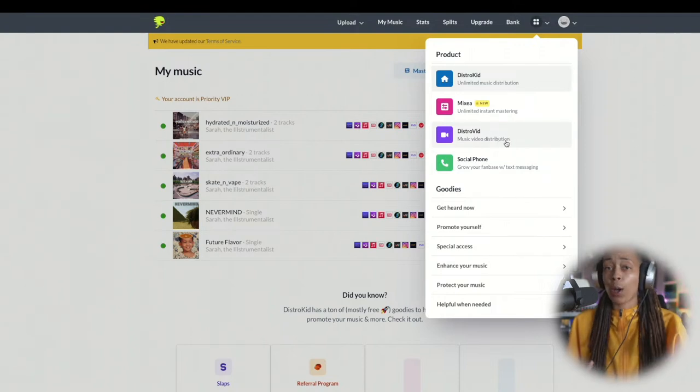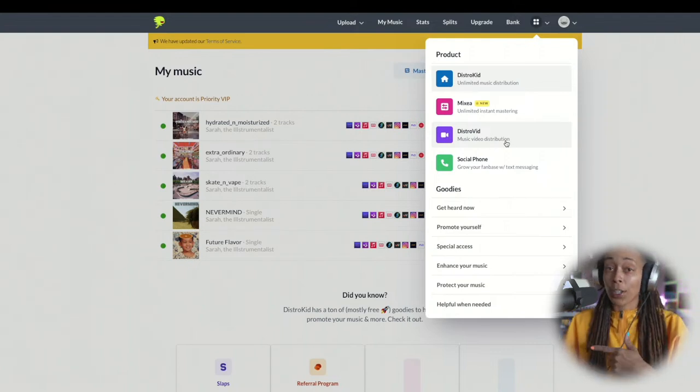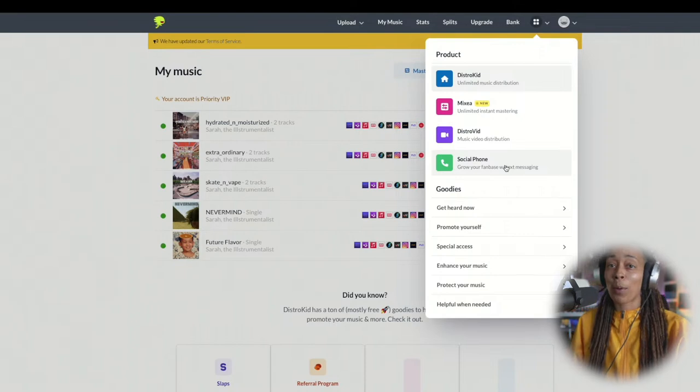You can actually post music onto a streaming service. So if you have a music video, this is where you can upload it. So I actually need to get my music videos onto DistroKid. You can even have a social phone number. A lot of people always say, text me. So this is where you can get your own separate text phone number to communicate with your fans. I think that's a really cool idea.